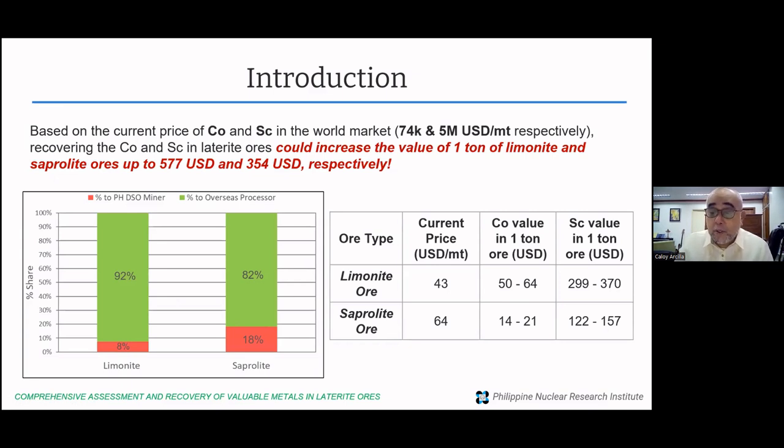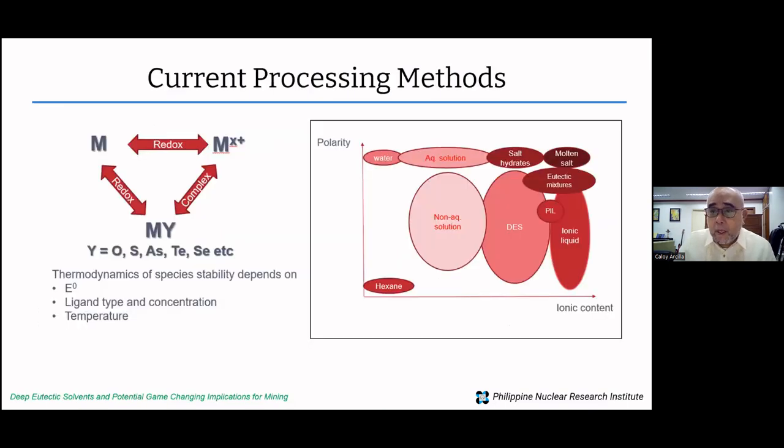One reason for this, of course, is the high capital cost of having high pressure acid leaching and the high cost of electricity. In the current processing methods, what is used is basically acids.